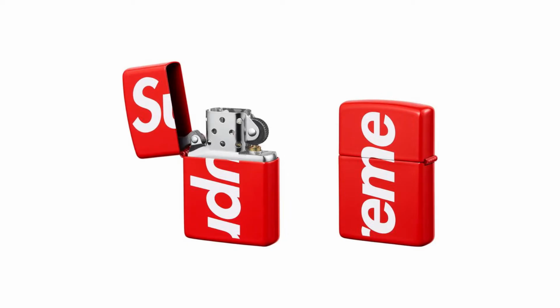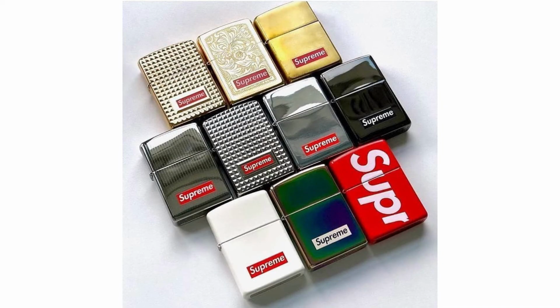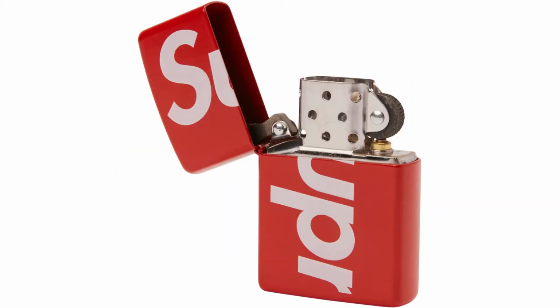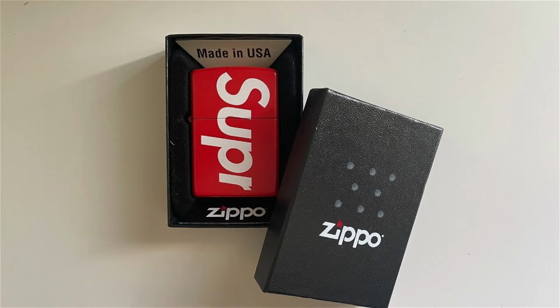So coming in at the number 5 spot we have the Supreme lighter, and to be fair, Supreme has done a lot of lighters, so it was sort of relatively hard for me to pick the best one. Actually, that was a complete lie. It was pretty easy to come up with the lighter I wanted to choose, and the lighter that I'm talking about is the all red one with the Supreme going around it. To be fair, this is probably my favourite lighter that Supreme has released.